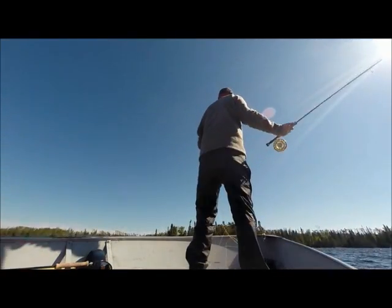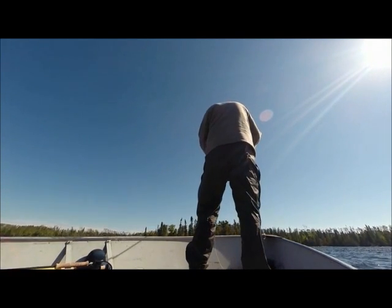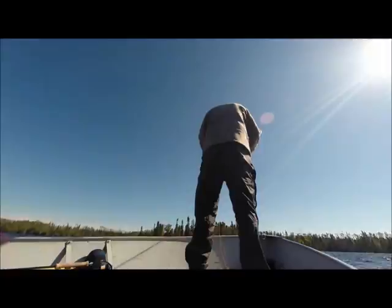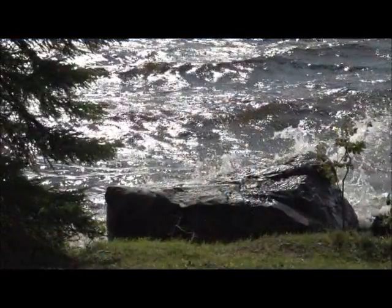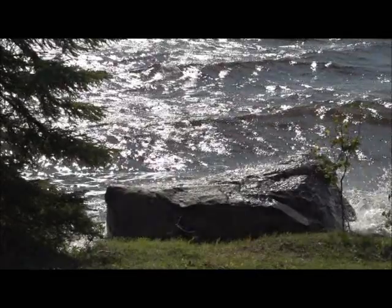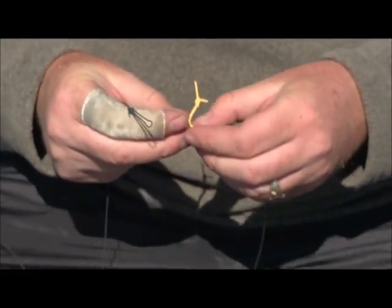But the key is I'll be able to cast it, pause, 2, 3, 4, start stripping it back, and it'll get down in the water column to where these pike are. Because with these waves, I've got probably about 1.5, 2-foot waves here. This is really awful conditions, but we're still getting pike. There are little ones right now, but if we find the big ones, I need to get it down in the water column because they're not going to come up to the surface. And that's where my fly is right now.